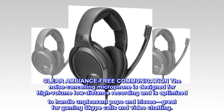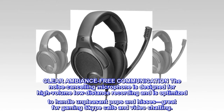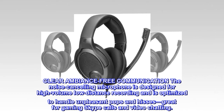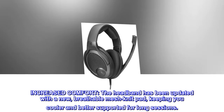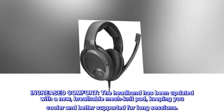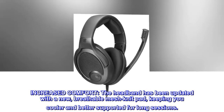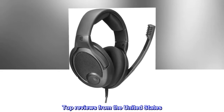Clear ambiance-free communication. The noise-canceling microphone is designed for high-volume low-distance recording and is optimized to handle unpleasant pops and hisses, great for gaming Skype calls and video chatting. Increased comfort. The headband has been updated with a new, breathable mesh knit pad, keeping you cooler and better supported for long sessions.